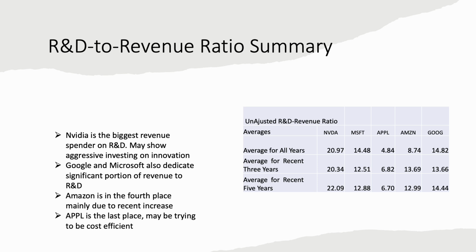If you see all years, it is about 21%. For the last 3 years, it was also about 20.3%. And if you consider the last 5 years, it is 22%. So it spends a significant percent of its revenue on R&D as compared to the other companies.